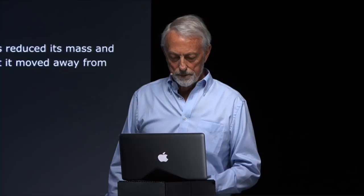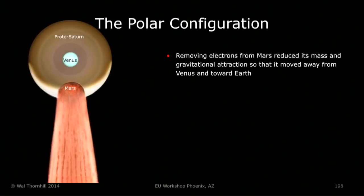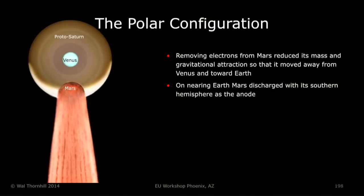So we come to what's the significance then for the other bodies in this, the polar configuration. Removing electrons from Mars reduced its mass, and I'll go into the reason for this tomorrow when I talk about electric cosmology, and the gravitational attraction, so that it moved away from Venus and towards Earth. On nearing the Earth, Mars discharged with its southern hemisphere as the anode. So it was a different type of scarring. And that's what you see, craters on the southern hemisphere of Mars and a flat etched northern hemisphere. It's the same kind of thing as they use in industry as electric discharge machining to form very cleanly cut surfaces.